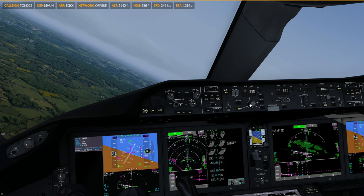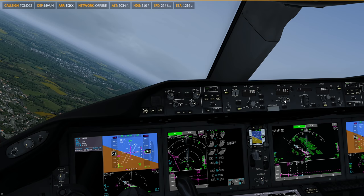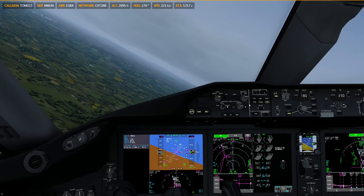We're still going to go straight through the localizer, regardless. Getting spiced! 230 degrees. That'll do. Speed can continue to come further down. And we'll go flap one. Now it's just a case of slowing it as best we can before we get on the localizer. And then flap five.